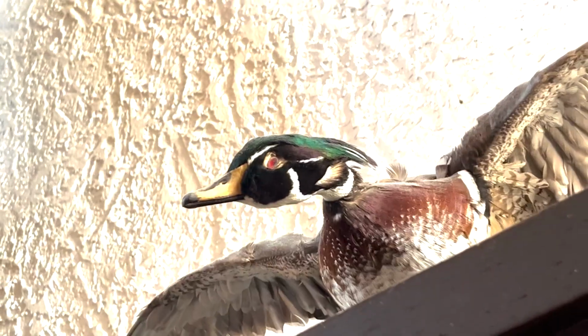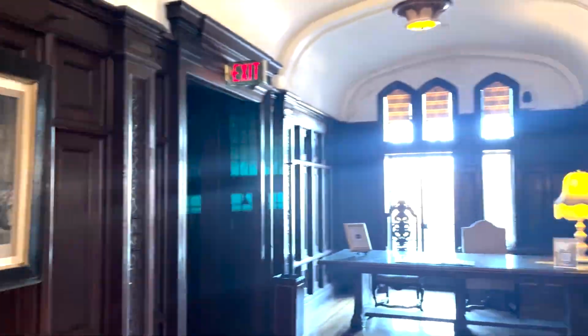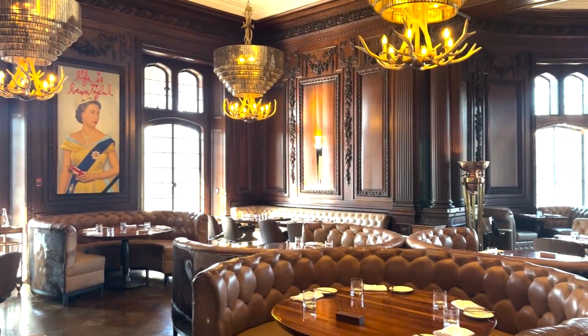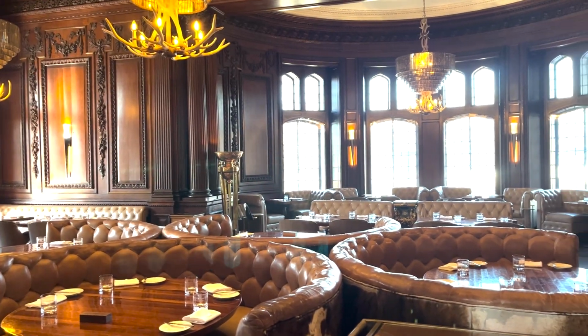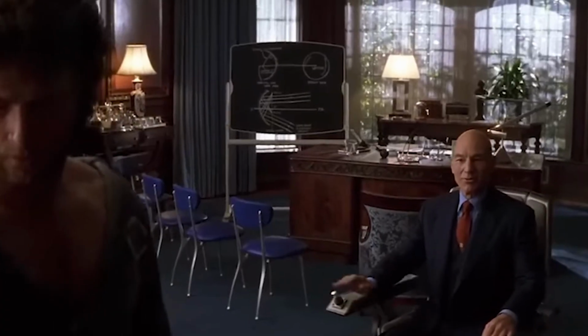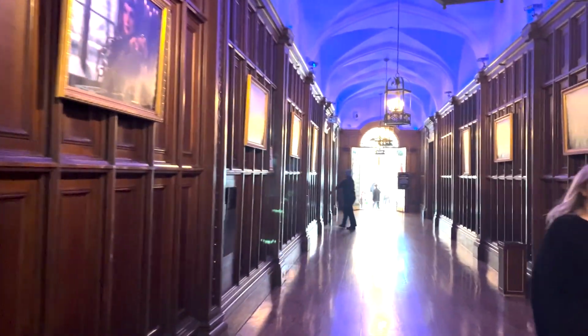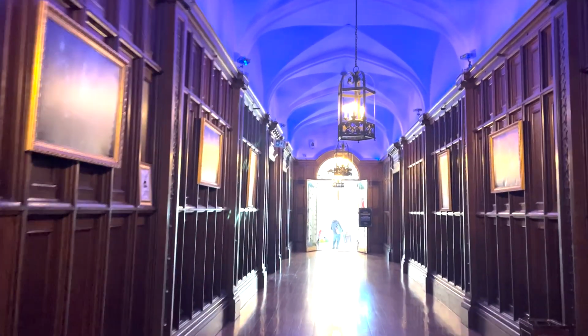We'll probably talk about this throughout the video, but a lot of movies have been shot here at Casa Loma. This is the Oak Room. It was originally designed to be Sir Henry's library. The ceiling is 18 feet high and the walls are lined with oak paneling. This room was used in Chicago as Billy Flynn's office, and it was also used as Professor X's office in X-Men. And actually a lot of X-Men was shot at Casa Loma, including Peacock Alley, aka the main corridor. So it's been Disneyfied for this event, but Hugh Jackman ran through it looking distraught in the first X-Men movie.